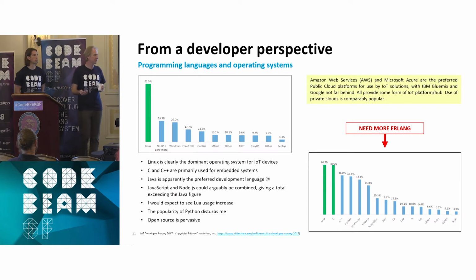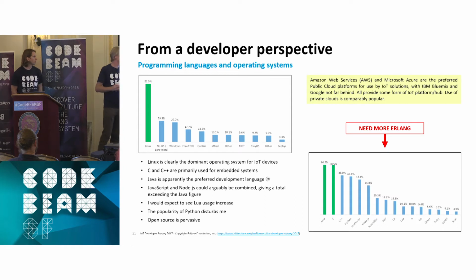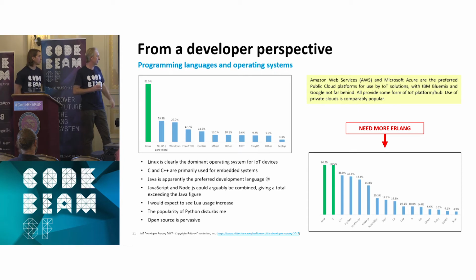Again, from a developer perspective, what sort of tools, or more to the point, what sort of programming languages are people using? Key point is this one: we need more Erlang. People are doing most of this coding, it would seem, in Java and C++, disturbingly high levels of Python, and so we go on down the list. But there's no Erlang there, we need to get more of it on there. So that should be your mission when you leave today. If you're doing any work in this space, you need to be doing it in Erlang, not in Java or C or Python.